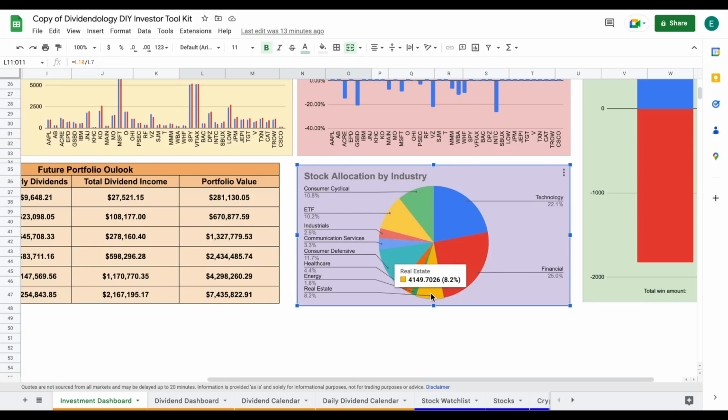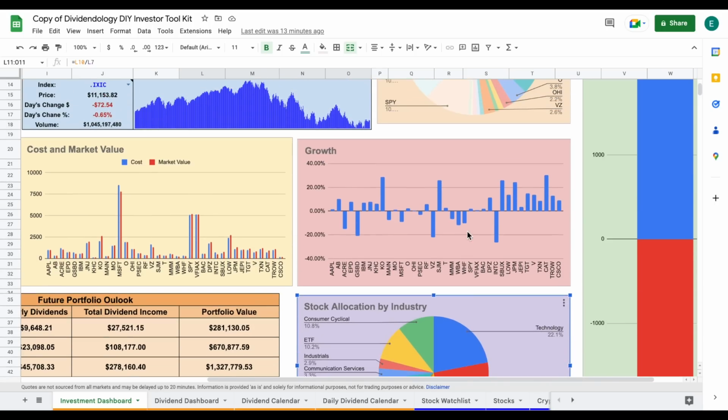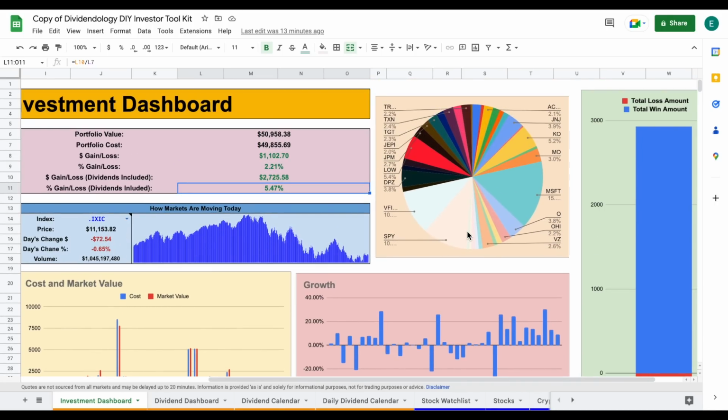If we come down here, we can see real estate is about 8.2%. We also have consumer defensive at 11.7%. Then we have a few other smaller positions here as well, as we can see with energy, healthcare, and industrials over here. So if we scroll up, that was by industry, but we can see by individual position right here. You're going to take note, there are a couple positions that are very large, like Microsoft, we can see takes about 15.3% of my dividend portfolio. We have VFIAX ETF, or index fund, takes up about 10% of my dividend portfolio.